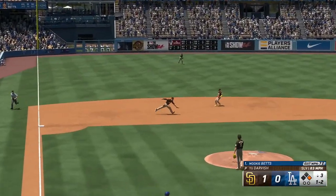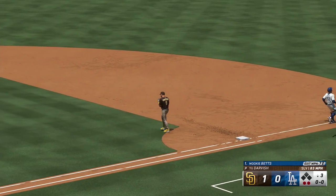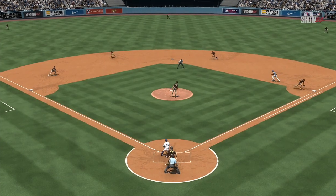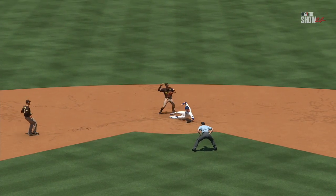To third. On to Bogaerts. Back to first, and that is a double play. As a former player, watching 5-4-3 double plays brings back some adrenaline. It's such an exciting play, and it's always a great reminder of baseball being such a team sport.